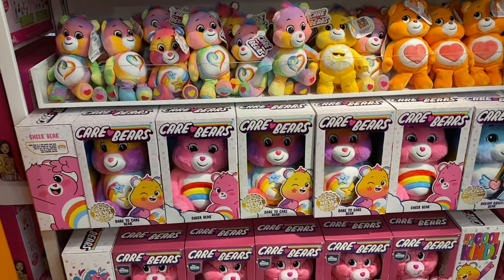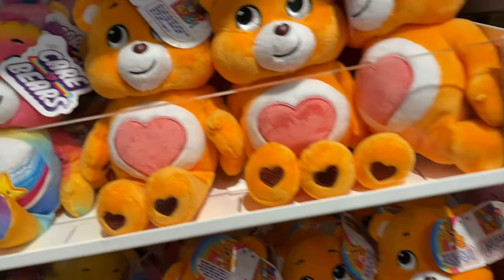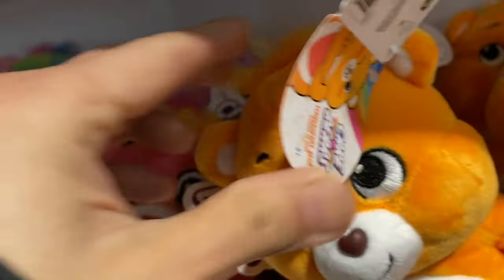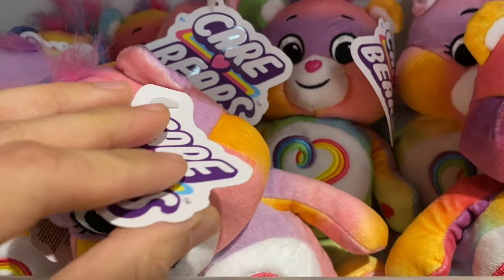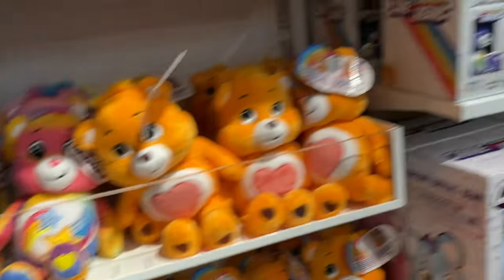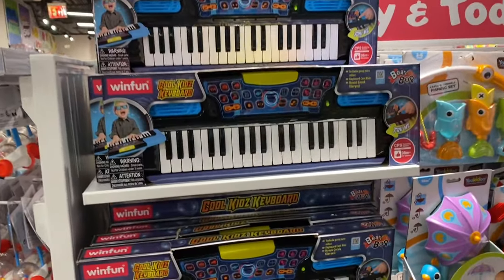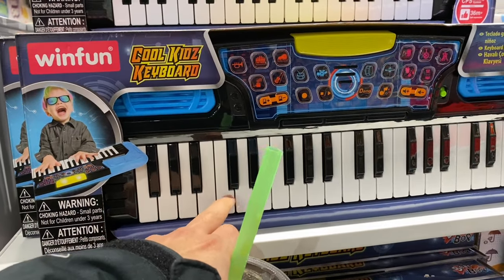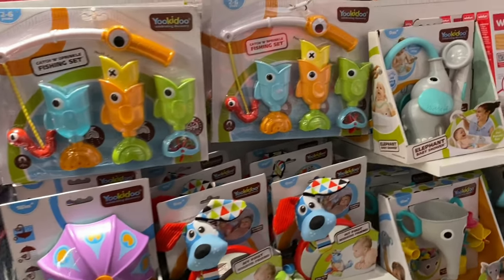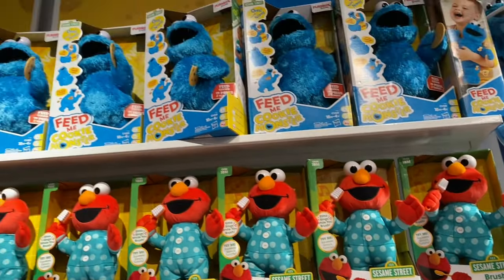But look at these Care Bears. Look at that. I remember the cartoons from back in the day. I don't even know if they're still on, if you can still watch them. I mean, you can definitely still watch them, but, you know, let me see. $9.99 for one of these little cute Care Bears. We got a little keyboard here. It's not working. More toys.